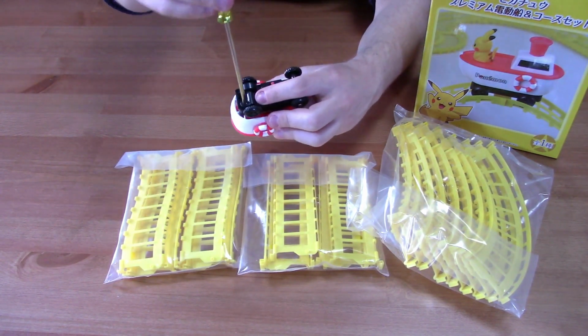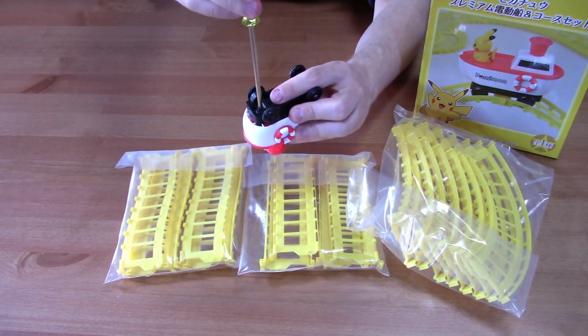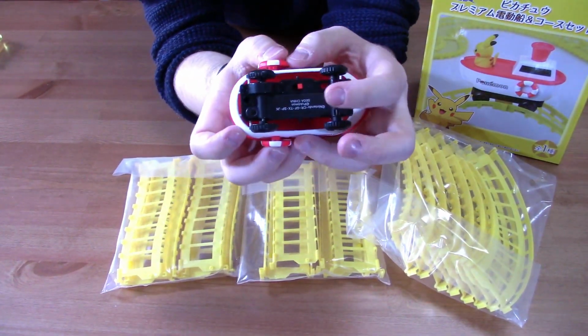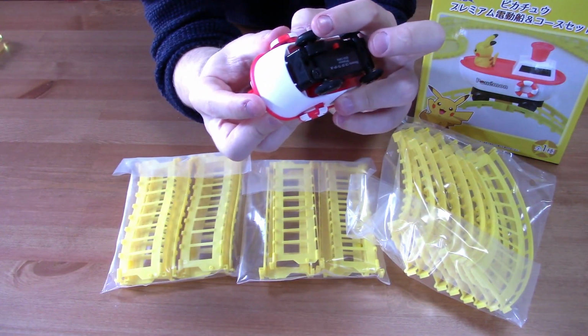Yeah, if kids are doing this, definitely get an adult to help you out, because unscrewing things is very difficult and you don't want to go losing that screw. There we go, we're all screwed back in. So hopefully when we turn on this on switch, these wheels will start moving.